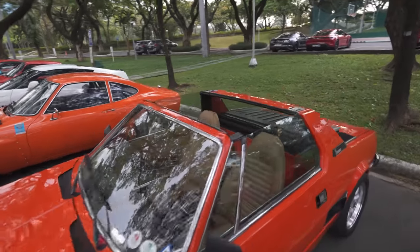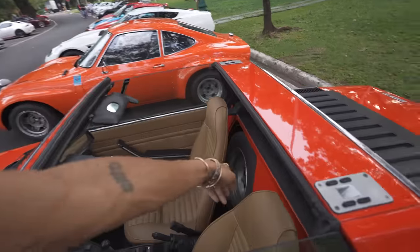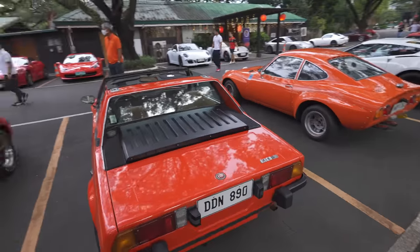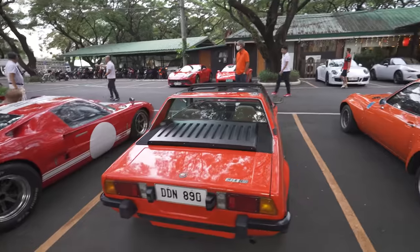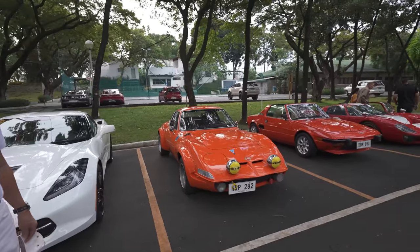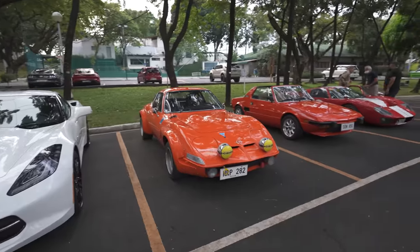This is a Fiat. I've never seen this car before. Look, the spare tire is over there. Fiat X19. Never seen this car before. Sorry, this is an Opel GT with a wide body kit. Very clean. Rally edition, no? Yeah.